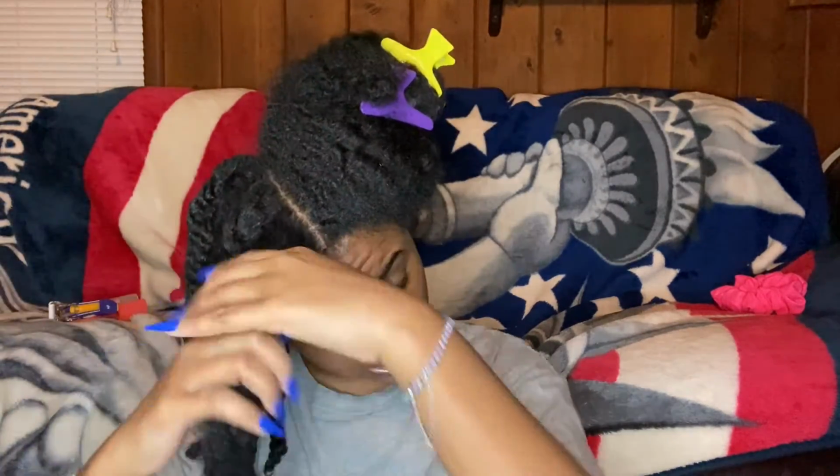My twists look so juicy. They look so nice and chunky, nice and shrunken. They're not too wet either. I am in love. They look nice and juicy, very moisturized. Like I said, my hair did not need to be rewashed. It just needed to be moisturized.